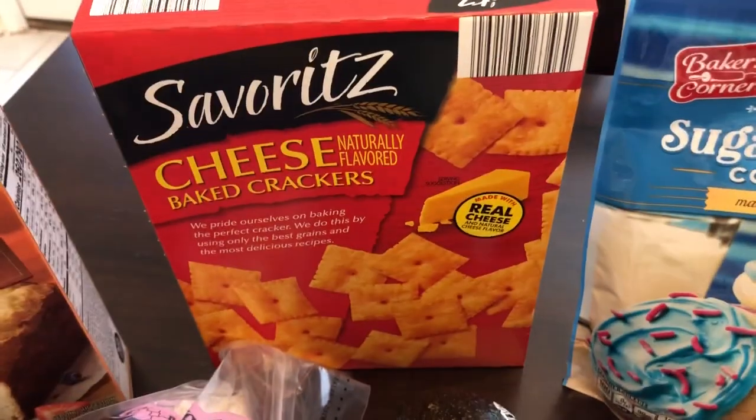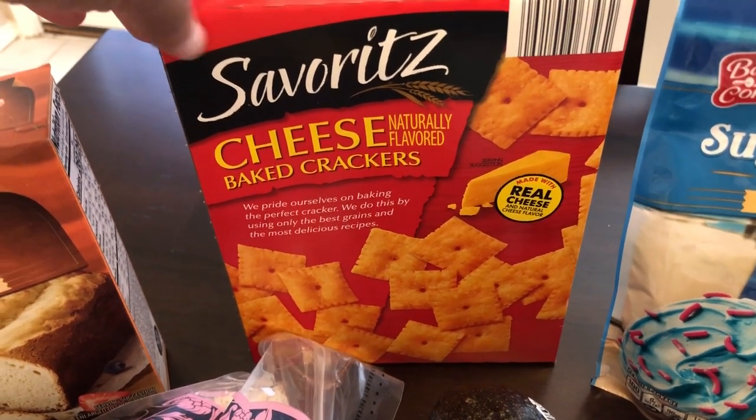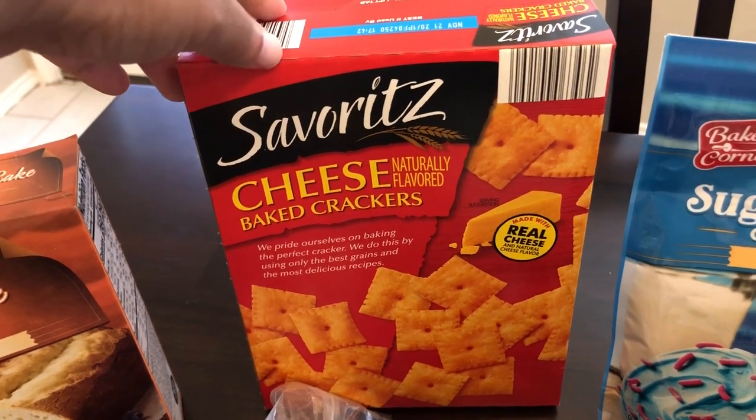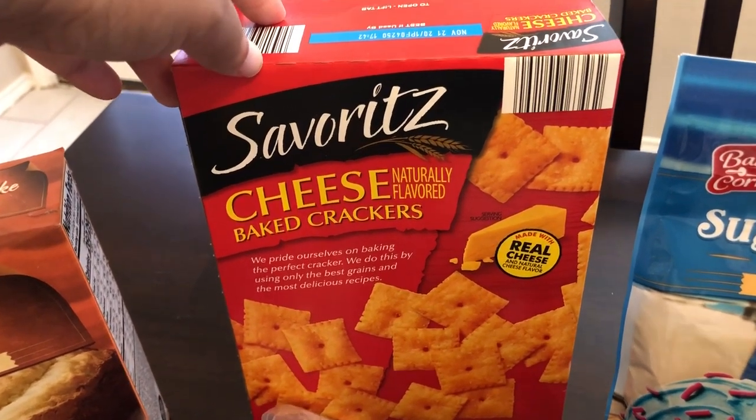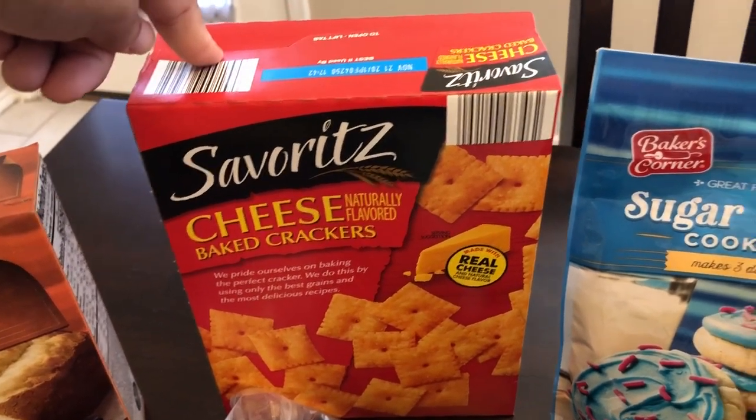And then I can't remember if I've ever tried their knockoff Cheez-Its, but I've tried their other crackers and they were one of my favorites too on my video. And I've been craving these cheese crackers, so I just decided to give them a try. I hope they taste very similar to Cheez-Its.